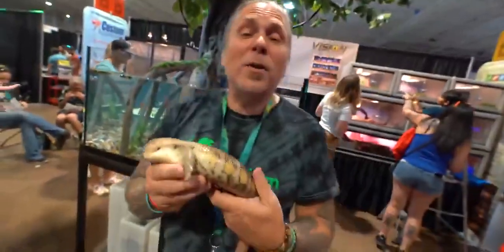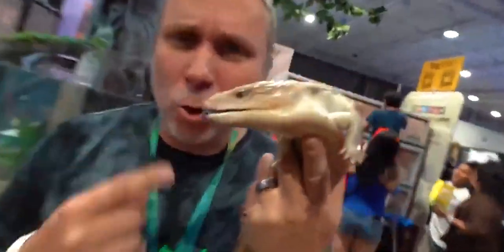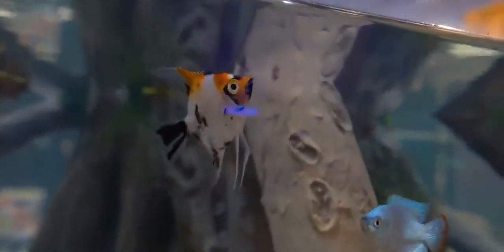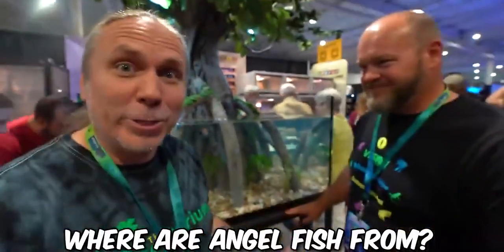Thank you so much. We're at our friends over at Custom Cages. Of course, my buddy Will Nace is here, so there's a bunch of really cool reptiles, including this blue-tongued skink. Now, obviously, we're looking for axolotls, but in actuality, blue-tongued skinks are kind of like the axolotl of the reptile world. One of my favorite fish of all times would be the angelfish. Where are angelfish from? South America. South America. I didn't know.